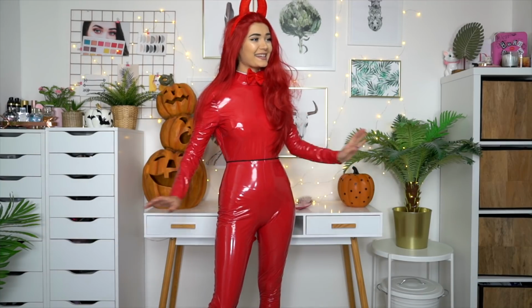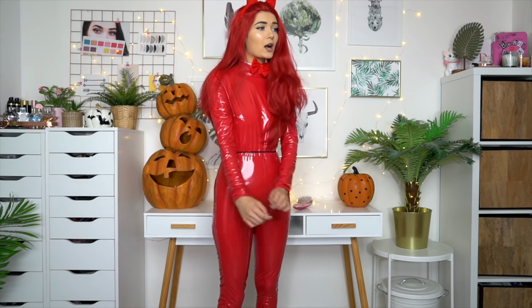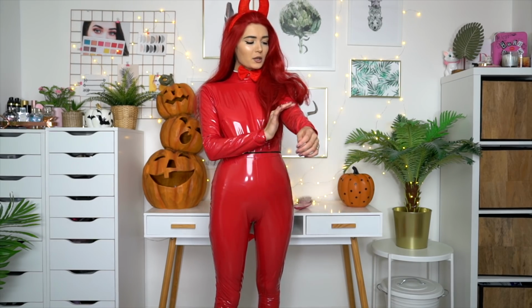Okay, so this is the next costume. I've just decided to pop a red wig on to complete the outfit, and I feel like this red devil look is actually pretty sick. I've got to say, the sleeves on this jumpsuit are super uncomfortable. Whenever I bend my arm, it really hurts in my elbow crevice. I don't know what it is, but it's pinching my skin and it really hurts. So I'm gonna try and stay with my straight arms like this for the rest of this video.